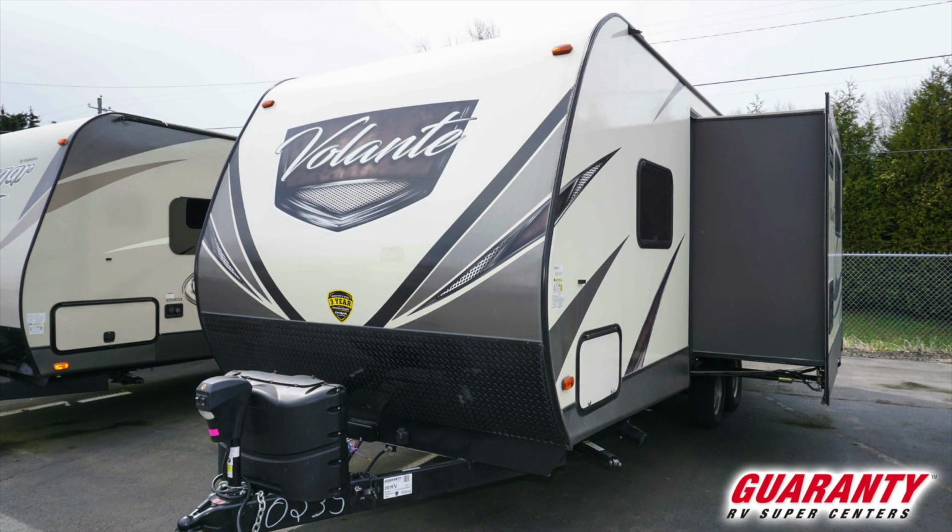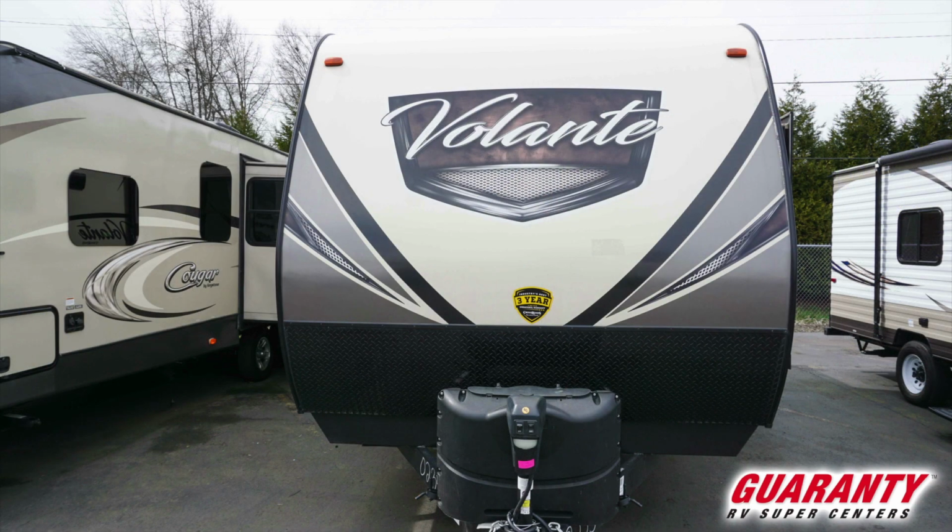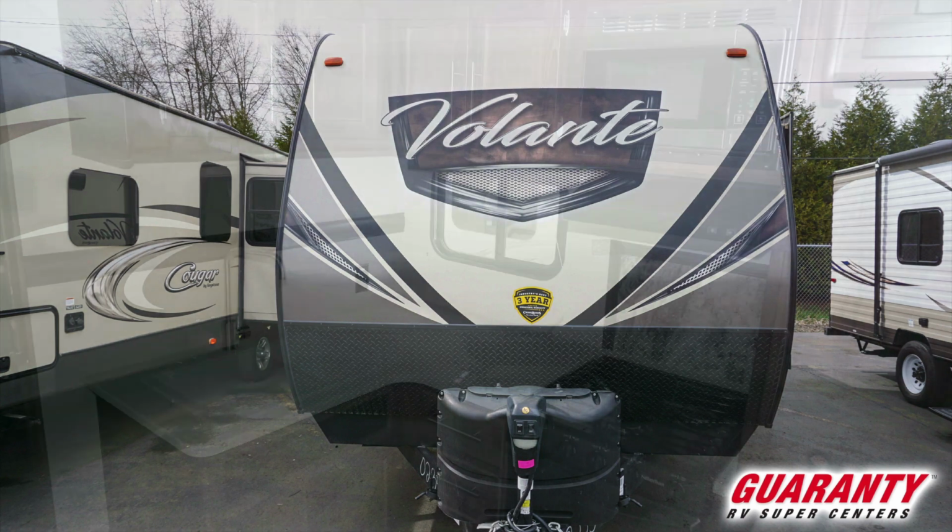The storage on this unit is great. The underbelly storage, pass-through underbelly storage, is really big. You can practically fit a kayak in that storage bin. Definitely lawn chairs, campfire wood, whatever you need.